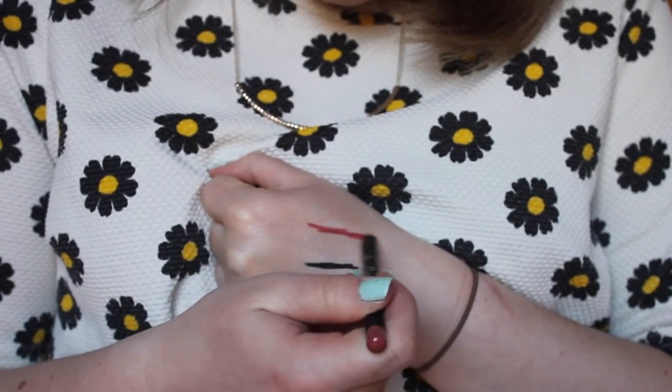For lipstick, I'm actually just going to be using a lip liner because I wanted a matte effect, plus I find that lip liners last a lot longer. So I'm just using this Kiko lip liner in the shade 311, and I'm just filling in my entire lips with that, and that is all I'm doing with my lips this evening.